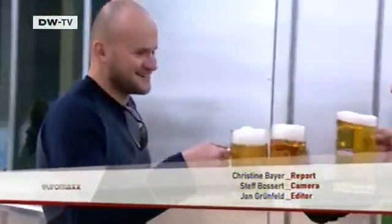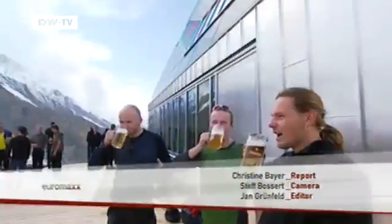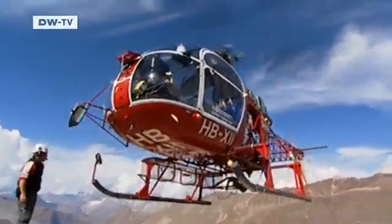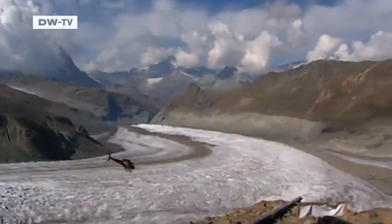A last drink before the descent, which takes about 5 hours. But if you're footsore and your budget allows it, you can take an air taxi back down to the valley.